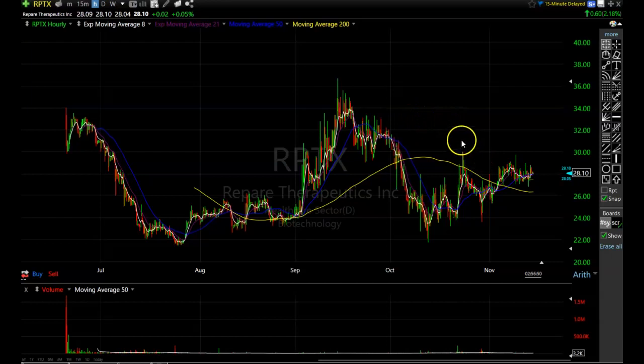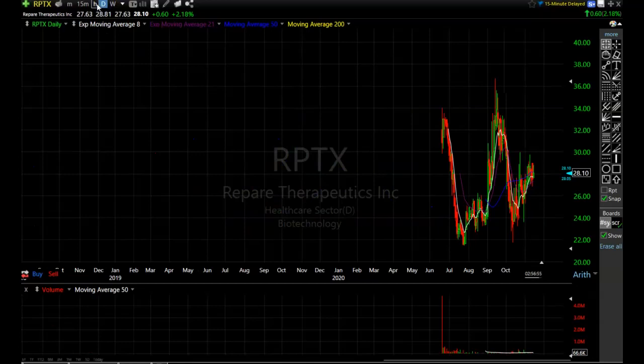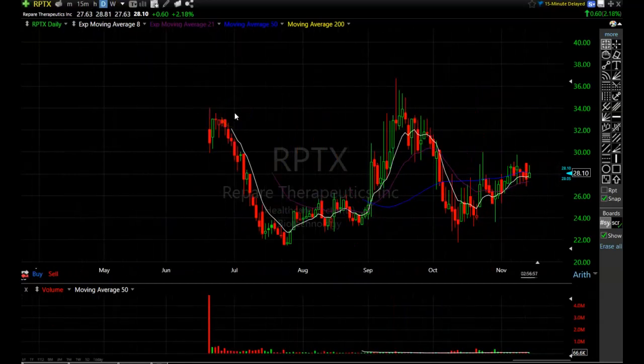But anyway, this one is RPTX, and this is what the daily chart looks like right now. It is starting to grind higher. This one's a little sloppy because it has only been publicly traded since June. So usually these IPOs, they're going to be a little bit sloppy in the get-going.